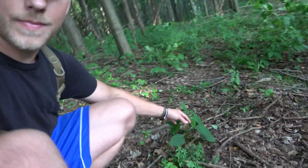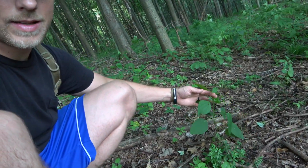Is the holding capacity of the property better? So let's go take a walk. Okay, this is a really good example of the standing timber condition here on this property. You can see for 100 yards, there's little to no undergrowth here. I mean, everything is pretty much maybe 2 feet tall.